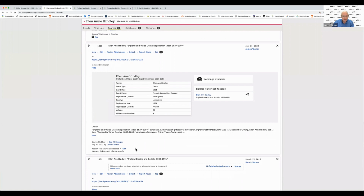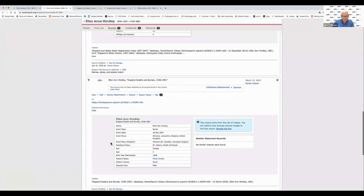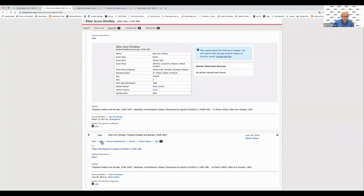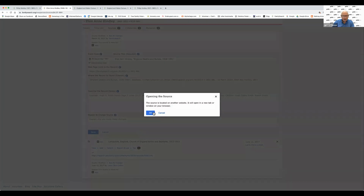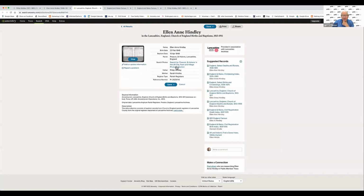See, no birth date. No birth date. And down here, a burial date. And here, England burials. And that's on Ancestry. So let's bring that up, it'll bring up another one. And there's a birthday, 23rd of February, 1848. And Philip and Sarah Hindley in the parish register. And here's another parish register. So somebody did record a birth date, 23rd of February, 1848.